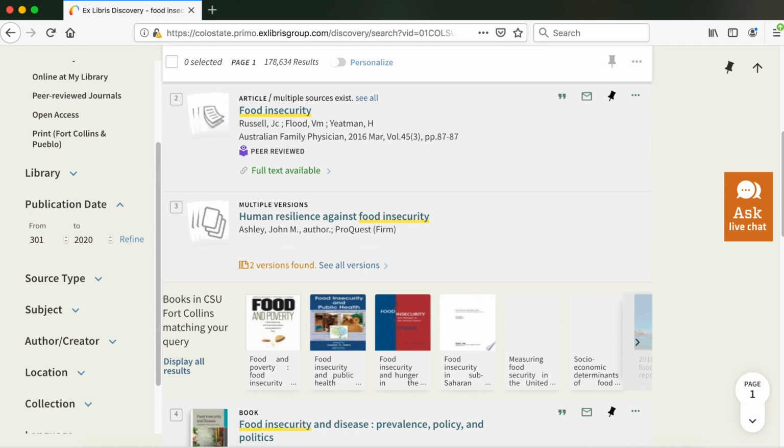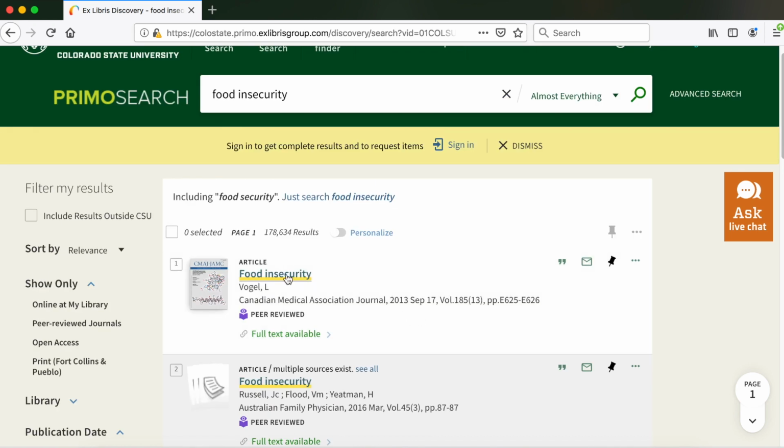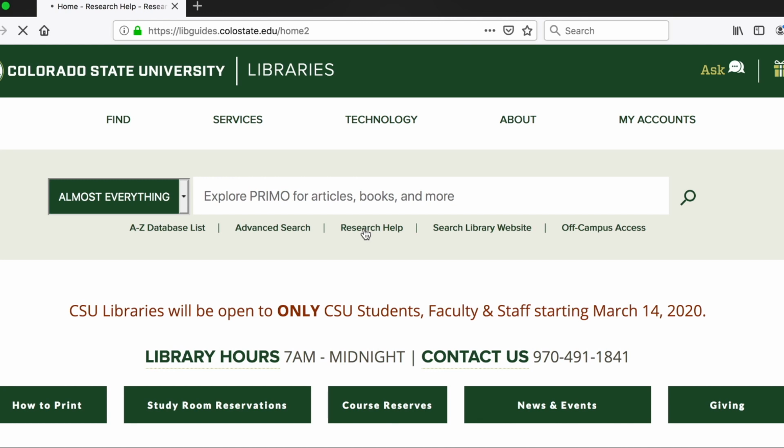Primo is an additional tool to know about while you're doing your research, but for your assignments, you will likely be focusing on using the Academic Search Premier database.